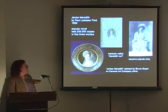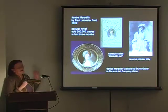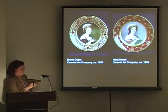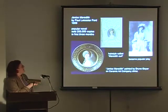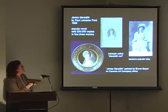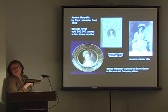And it was such a hot topic that there was a popular play made out of it too. And you see each of these images, you can see this same hairdo. You can see, I think, clearly from the Geyer plate that he took the image from the cover. This is the cover of the book, pictorial cover.